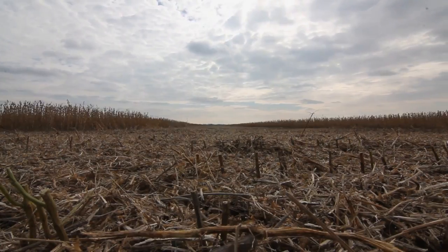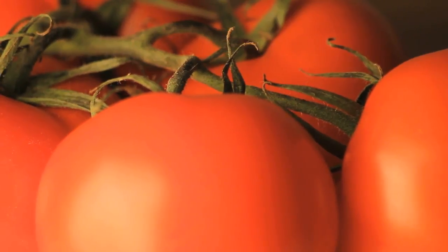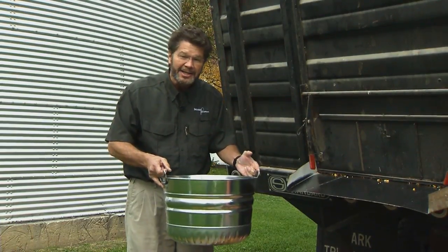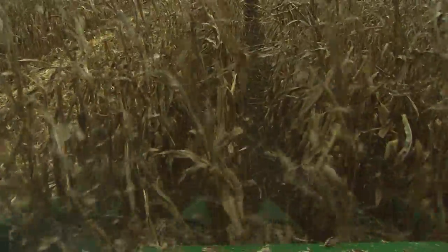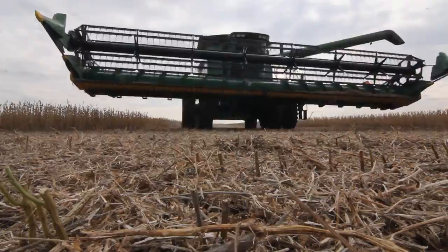We are so lucky. We can go to the grocery store abundantly stacked with food products beyond my wildest imagination. Let's see what a bushel looks like. This is a world with a growing population. There's 22 acres in this field. I'd like to get it done today. I don't know if it's going to happen.